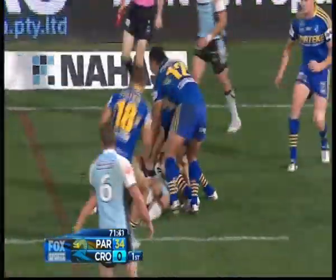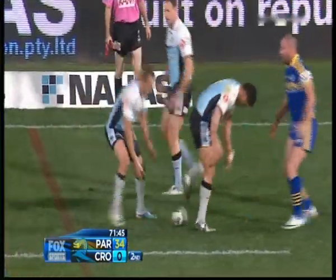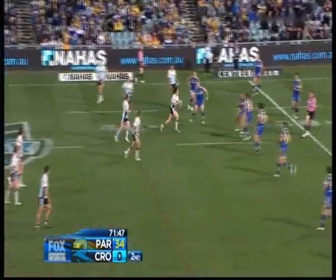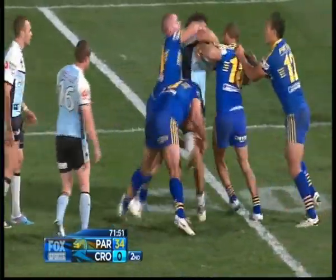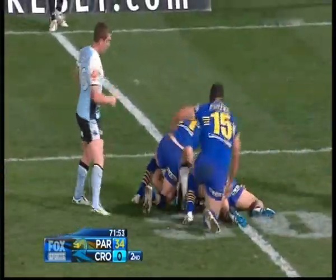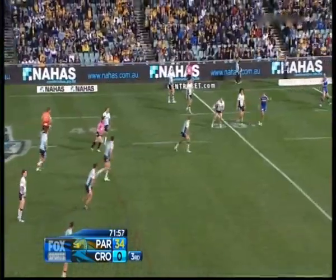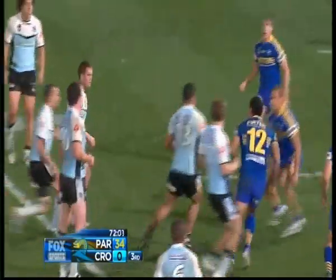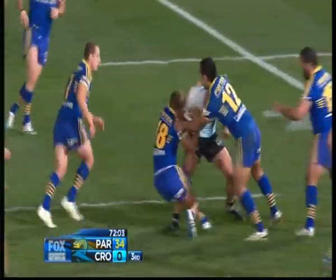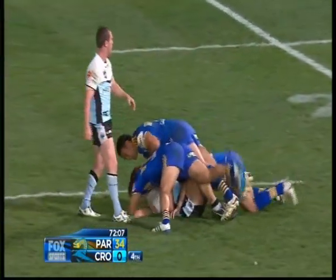Here is Matthew Wright. They play it inside the Eels 40. Anthony Tupou at the 30-metre line. Brad Moran missed some games once through a dog bite. That was on Tamana Tahu. Now Graham going across the field, sending it back on the inside for Talima Tautai. He will play it here just outside the 20.